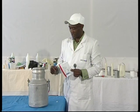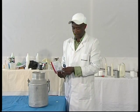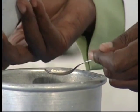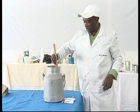For cultured milk, that is maziwa lala, the amount of starter culture you use is about 1/4 teaspoonful. The stirring will also be about 3 minutes.